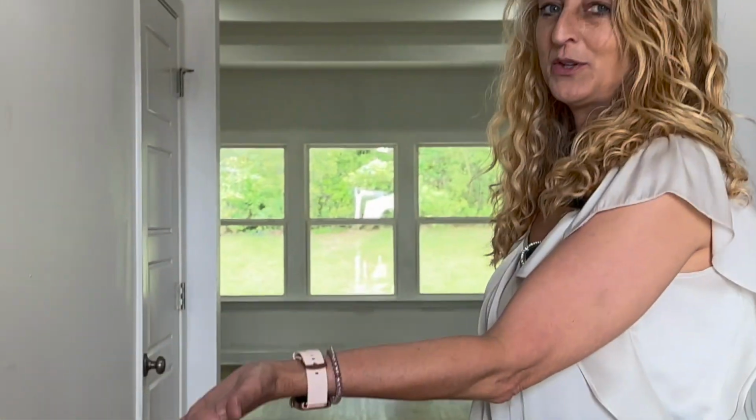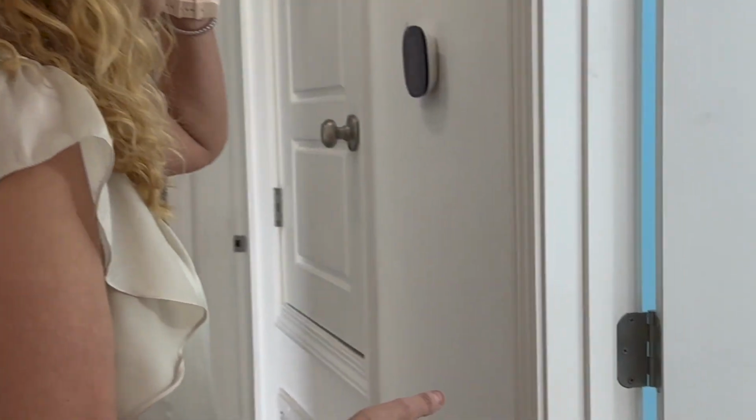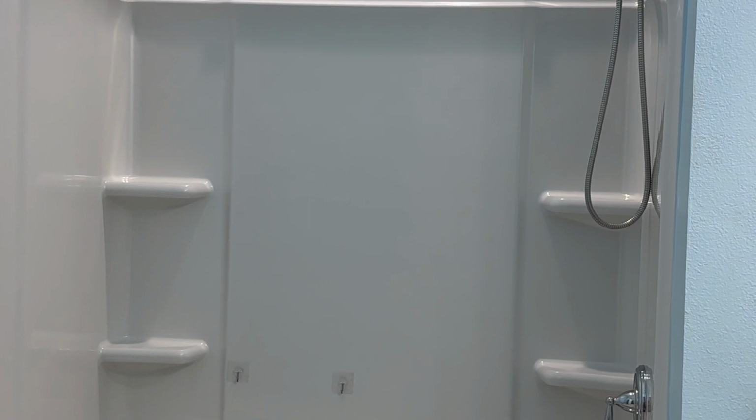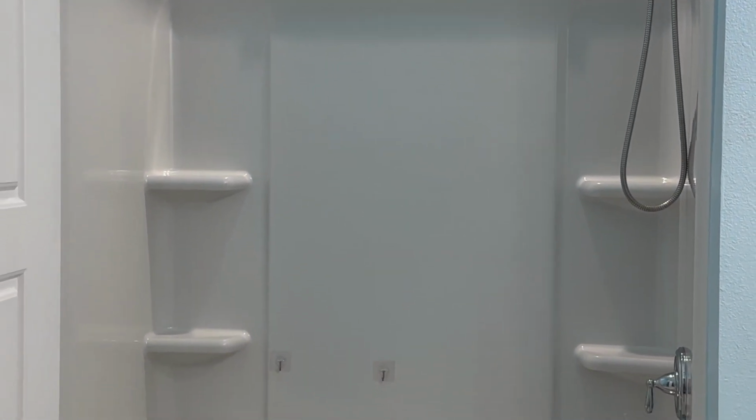All right, guys. If you go to the left as soon as you go in, all these bedrooms are separated from the main part of the house. Here is the guest bathroom. It does have a shower tub combo, granite countertops, and even the second bathroom does have the dual vanity.